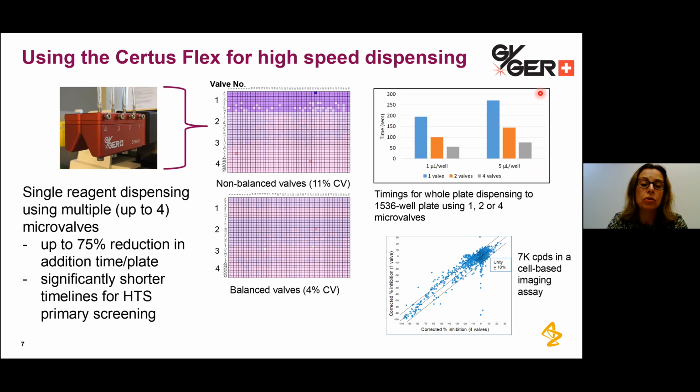So when we first took the dispenser into our labs, we did some timing work with it, and shown here is the head of the Flex with valves in positions 1, 2, 3, 4. And when we used the dispenser just with a valve in position 1, we did some timings of how long it took to dispense to a 1536 well plate, which is our standard plate type that we use in the HTS lab. And you can see if we're dispensing either 1 or 5 microliters in the blue, that if we're using only 1 valve per reagent, the time to dispense is at over 3 minutes a plate for a microliter.